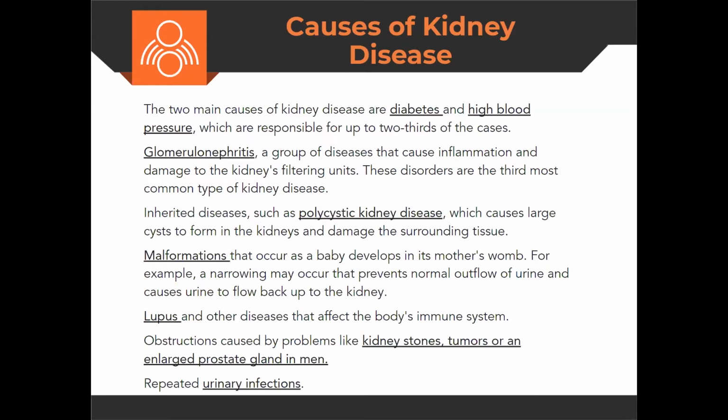Glomerulonephritis is a group of diseases that cause inflammation and damage to the kidney's filtering units. These disorders are the 3rd most common type of kidney disease. There's also inherited diseases, such as polycystic kidney disease, which causes large cysts to form in the kidneys and damage the surrounding tissue. There are also birth defects, malformations that occur as a baby develops in its mother's womb. For example, a narrowing can occur that prevents normal outflow of urine and causes urine to flow back up to the kidney. Those are usually addressed in newborns. They usually have corrective surgery earlier on rather than later.